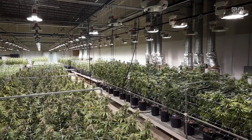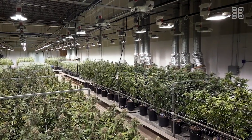So with this much square footage and these many plants, you have to have an IPM protocol that's going to be consistent and thorough and not going to allow for any of the troubles that could plague this kind of operation. So can you speak to your integrated pest management?